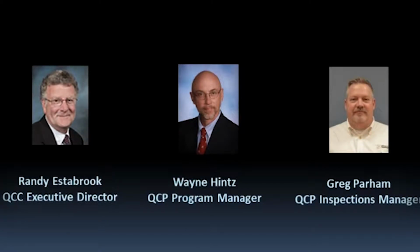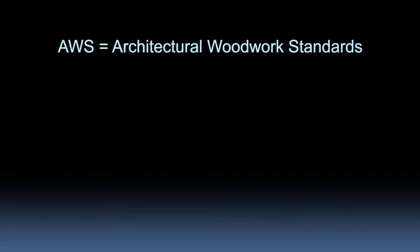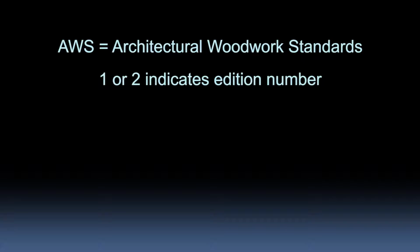Thanks, Greg. Here's a couple things to keep in mind as we go through these next slides. AWS, of course, denotes the architectural woodwork standards, and AWS is followed by either a 1 or a 2, which indicates the edition number. And as Greg alluded to, I'm sure you know that AWS Edition 2 was just released this past October 1st, so only for projects bid on or after October 1st is Edition 2 considered to be the current standard. Therefore, for most of the projects you may currently have in the pipeline, AWS Edition 1 is the standard, which probably applies, but we are including in these slides the Edition 2 line item citations also, since before you know it, Edition 2 is going to be the standard you're using every day.